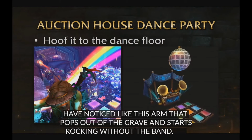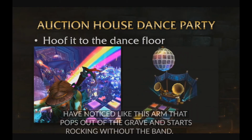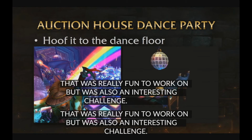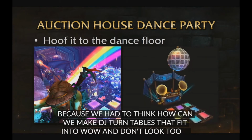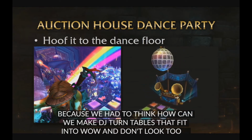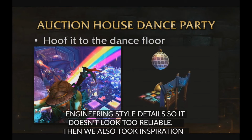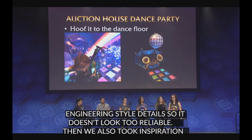The second holiday we worked on recently was the Auction House Dance Party. And that was really fun to work on, but it was also an interesting challenge because we had to think, how can we make DJ turntables that fit into WoW and don't look too advanced? So we made it out of two phonographs, and we added some wobbly engineering style details so it doesn't look too reliable. And then we also took some inspiration from Hearthstone's Karazhan adventure with the disco ball and crazy rainbow dance floor.